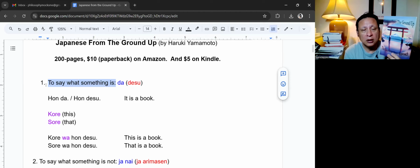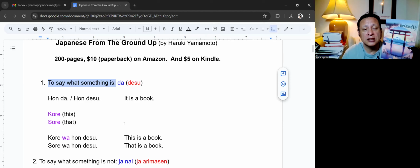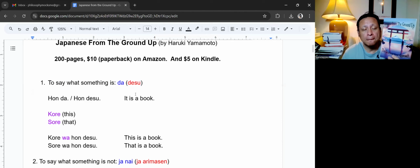Honda, it's a book. More formally, I can say Hondesu, it's a book. Not super formally, but just more formally than the da version. The U kind of drops out and we just say desu. You can even trail the U a little bit like this, but I think it's just desu. Anyway, so Honda and Hondesu both mean it's a book. And this is stating what something is.